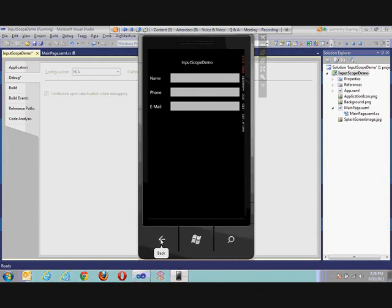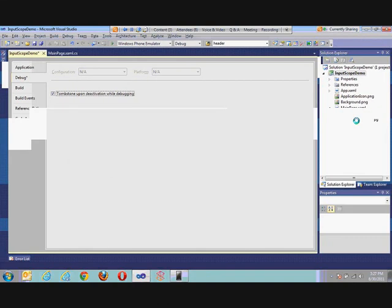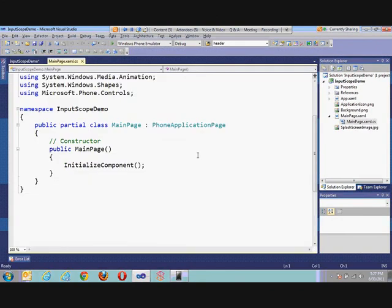So what does this mean? Well, what it means is we need tombstoning logic in this code. The fact that it's running on Mango and targeting Mango doesn't mean we'll never need it, because under low memory situations, for example, Windows Phone may decide to shut your process down completely when the application is switched away from. So let's stop that debugging run there, and let's build some simple tombstoning logic into this application. It shouldn't be too hard to do.